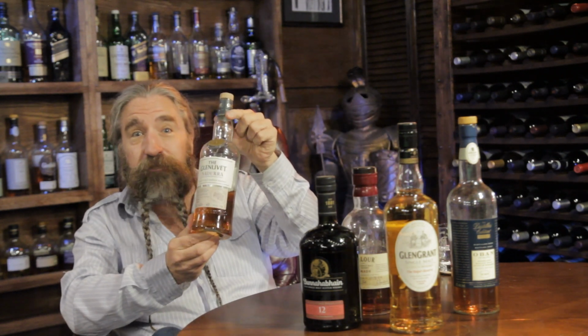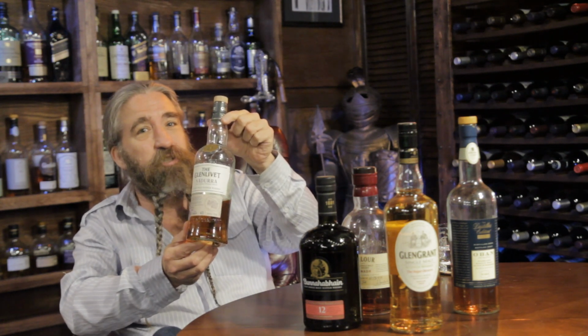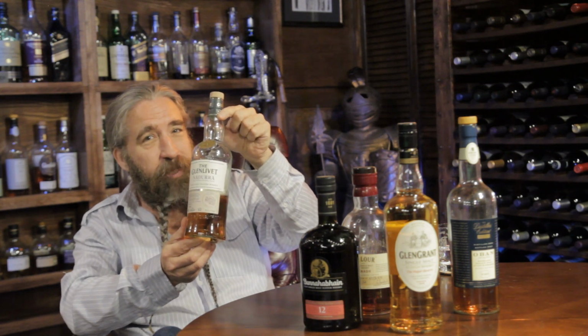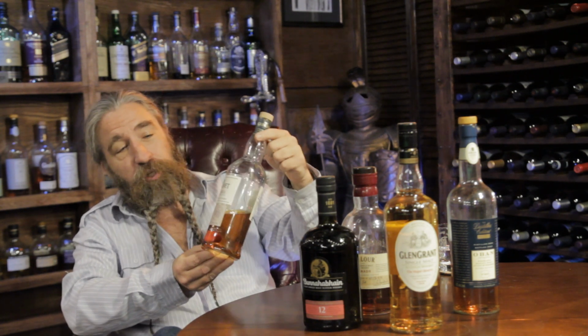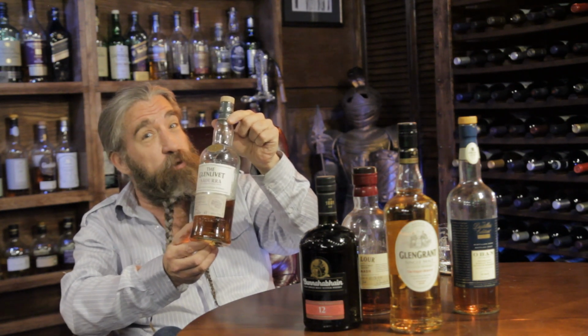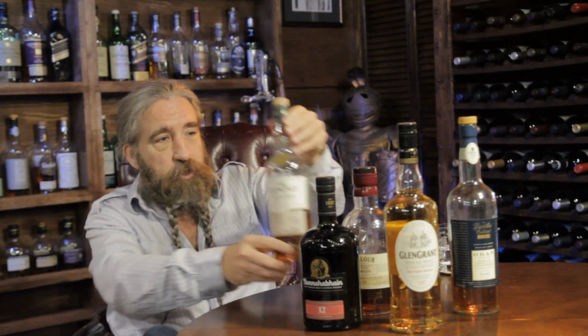Speaking of cask strength bombs, the Glenlivet Nadurra. This whiskey lets you know what rocket fuel tastes like. We should all have a Glenlivet Nadurra. Now, unfortunately, they've stopped releasing the 16-year age statement. If you can find one of those, grab it. But everybody should have a Glenlivet Nadurra, about $80.